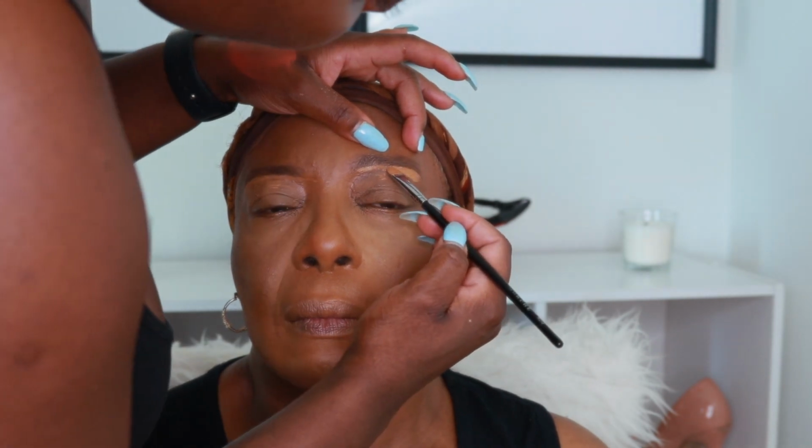Then I went in with the Fawn concealer to carve out her bottom brow first before filling it in. So that way I get an actual shape that is not too dramatic, because if I try to create a shape, I might make it too dramatic. So that's what I did.